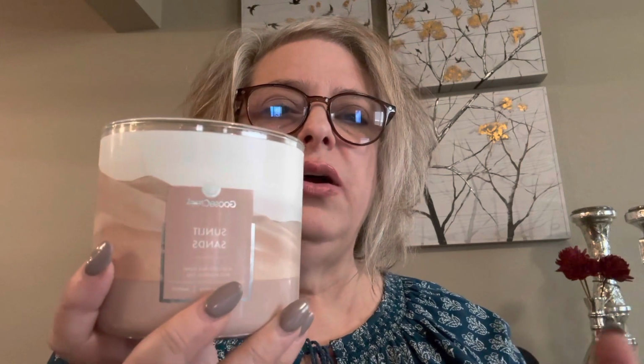I'm getting more coconut and a little bit of mango, pineapple, but it almost has a small honey note in the background coming through. And I think that's just that soothing smell, that honey note that comes through.